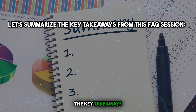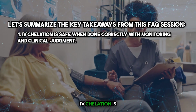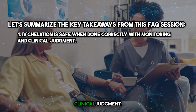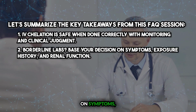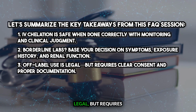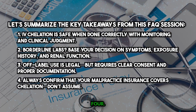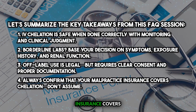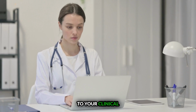Let's summarize the key takeaways from this frequently asked questions session. 1. IV chelation is safe when done correctly with monitoring and clinical judgment. 2. Borderline labs, base your decision on symptoms, exposure history, and renal function. 3. Off-label use is legal, but requires clear consent and proper documentation. 4. Always confirm that your malpractice insurance covers chelation. Don't assume. If you still have questions, revisit any of the training modules, reach out to your clinical network, or consult a medical legal advisor.